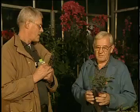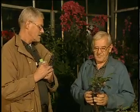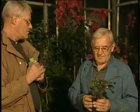Well, healthy plants have fewer problems with vermin. Does that mean that Terralyt helps keep the plants healthy?